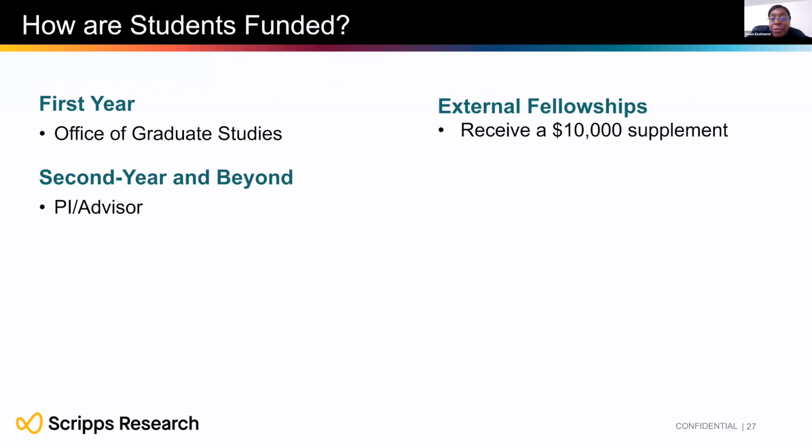And so if you're interested in knowing how the students are funded, again, it's covered by the program the entire time. The first year is covered by the graduate office. And then the second year and beyond, it's covered by your PI, usually through grants or some external funding that they have. If you are lucky enough to receive an external fellowship, whether it is through your home country or through the federal government, NSF, NIH in the United States, you will receive a $10,000 supplement. So we strongly encourage you to apply for external fellowships, and then there is the added bonus of additional funds.